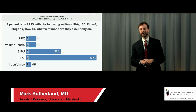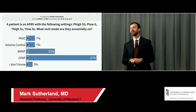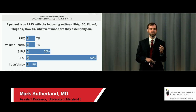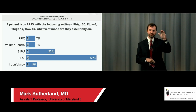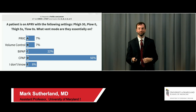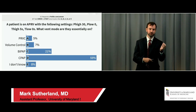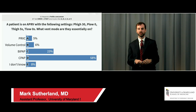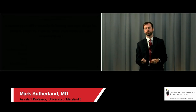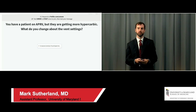So I'm going to pause here for the 57-ish percent of you that said CPAP, you are correct. Essentially, if you have a T low of 0, you never have those releases. And if you have a non-existent release, or a release that lasts 0 seconds, you are essentially on CPAP. I'm going to talk a little about weaning APRV in a second, and that's really relevant when we talk about weaning APRV.